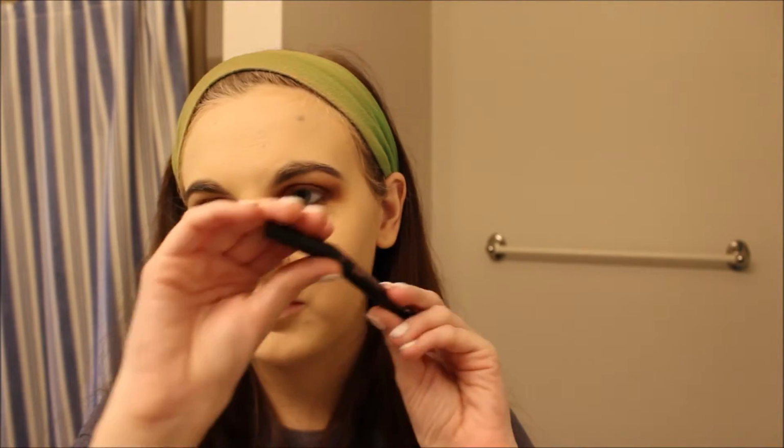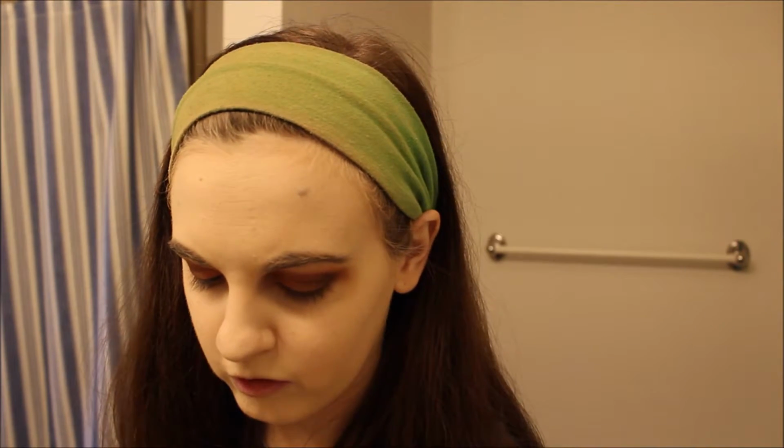And doing my eyeliner, I'm using the Curvature Eyeliner by Maybelline. It's one of my favorites because it has that little curve on there. And I'm going to be going from the middle and try to do outward like a little wing, and also do the inner corner as well.